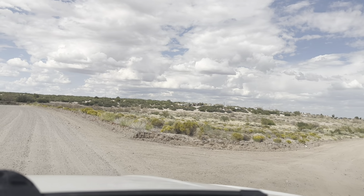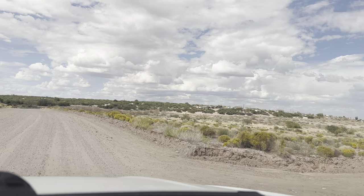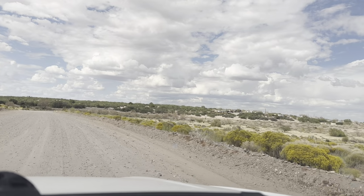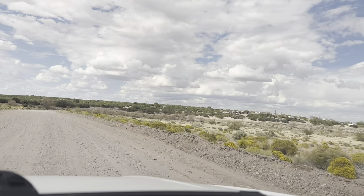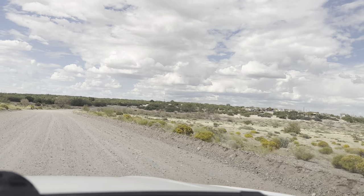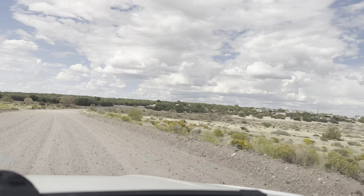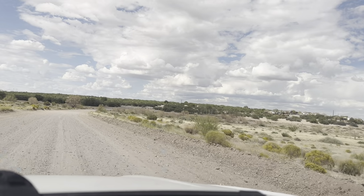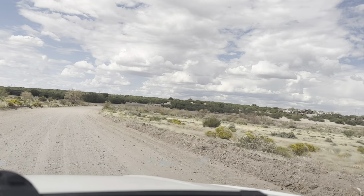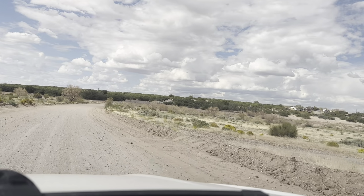And then we'll come back and take that dirt road down. Now, I've never come out to this area before. I'd seen there was the lower ridge. Here's another one. You can go up.